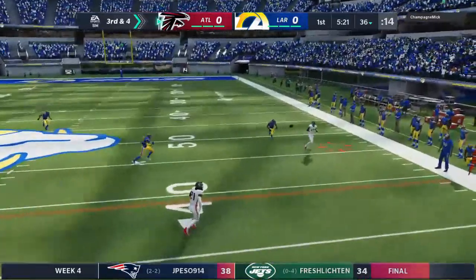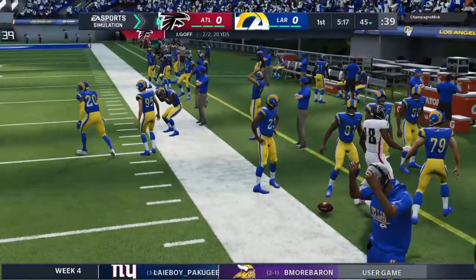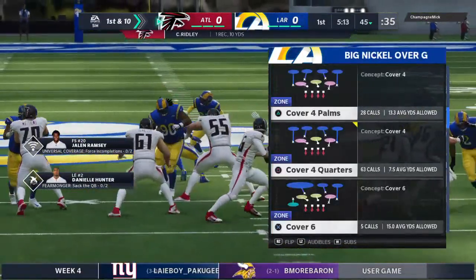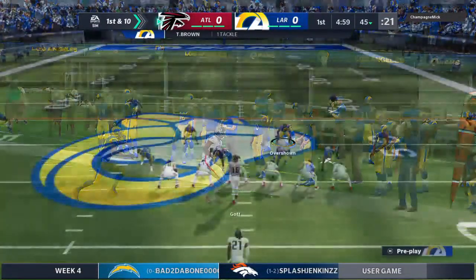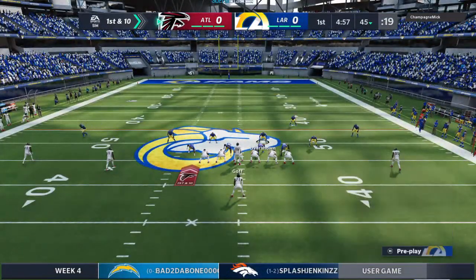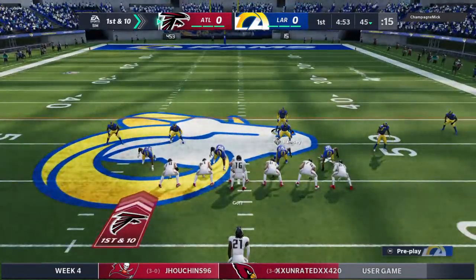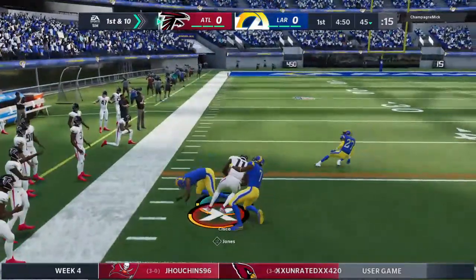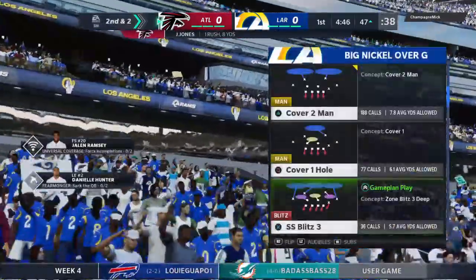To throw is Goff. He's got a man, Calvin Ridley. And he is going to have a Falcons 1st down as they're able to get the 3rd down conversion. 10 yards there and a 1st down for the Falcons. And they'll get him down after a pickup of 8, 2nd and 2.